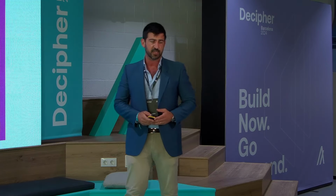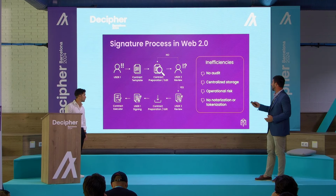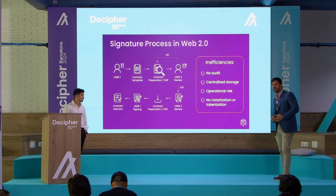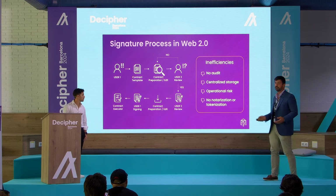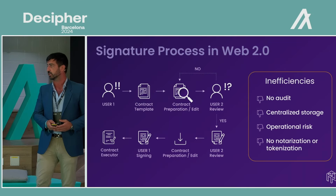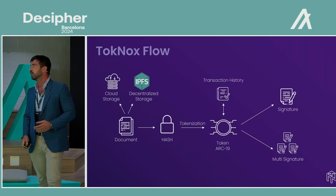So which is the state of art of the Web 2? You can see different processes, many steps. You don't have audit, and most often we have centralized storage, you cannot choose, and operational risk. And of course, in many of these products, you cannot find neither notarization or tokenization.